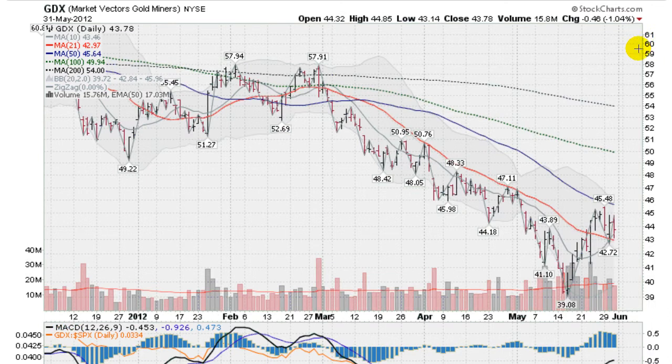Now when we look at a weekly chart, I'm sorry, a daily chart here, we can see the action. The blue line now becomes the 50-day moving average, which corresponds, of course, to the 10-week, and the red line is now the 21-day moving average, which corresponds to the 4-week moving average. And we've got a move up off the bottom. A lot of black here, a lot of up days, a lot of higher highs, even on the down days.